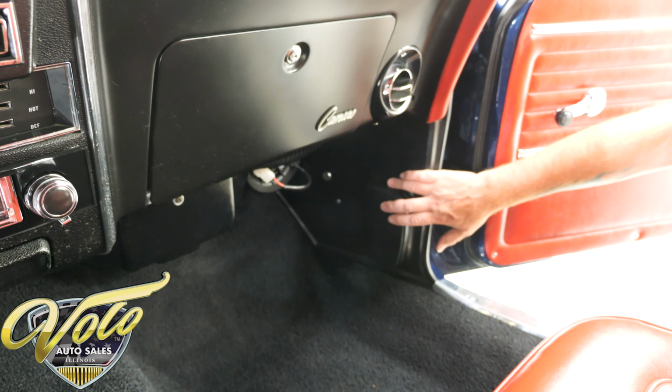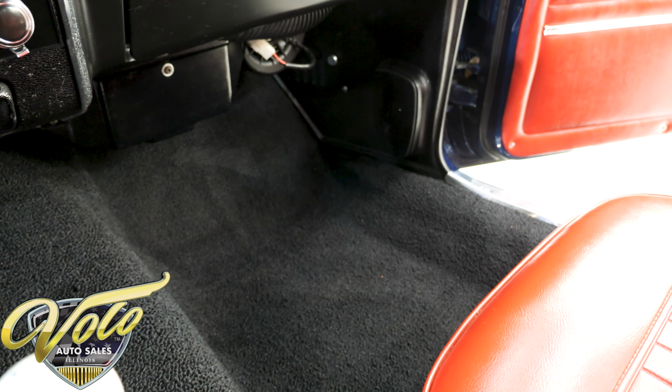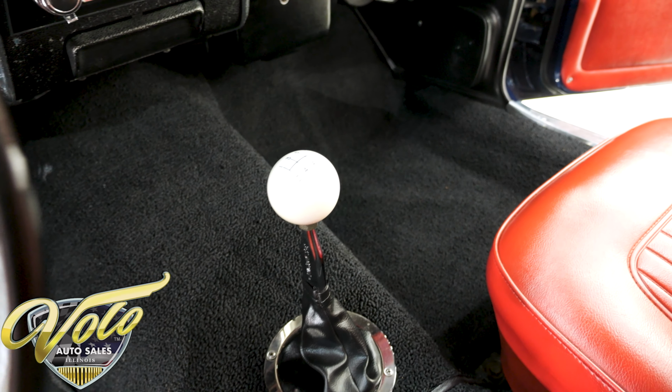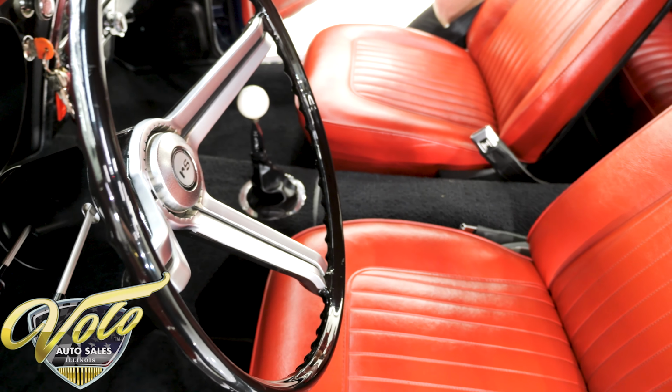AC vents. It's got speakers here in the kick panels on both sides. That's an add-on with the resto sound radio. It also has a set of 6x9s in the back. The Pur shifter to the T56 6-speed.